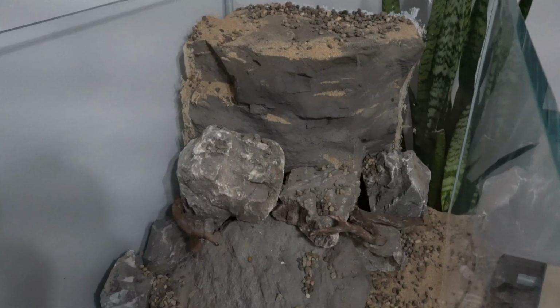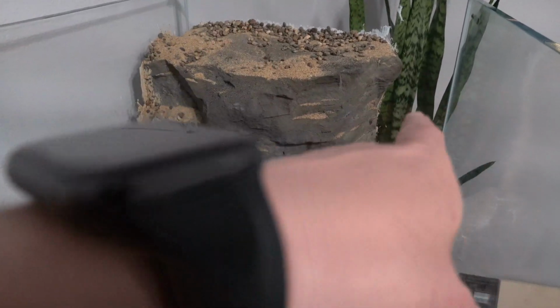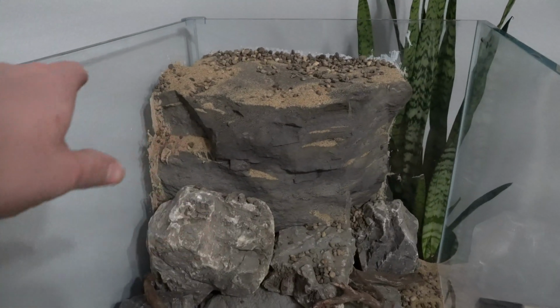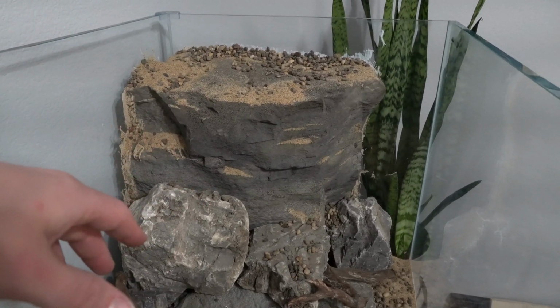But this just really takes the cake. So gotta clean that side, gotta clean that side. My watch just told me I need to breathe. Can you see that? Too close. But I'm really excited to see how far the fish climb up. I didn't get jumpers, so I'm not worried about it.